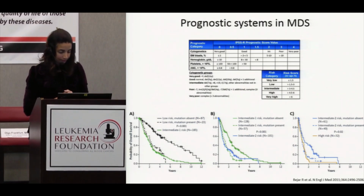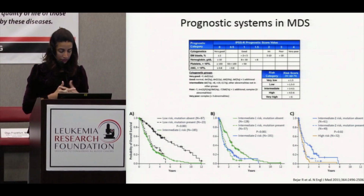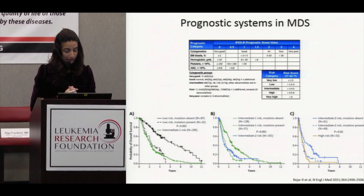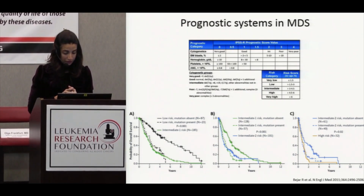And it's not just whether you have anemia or low platelets, it's the degree of it, which is important. And then in a paper that came out around about the same time, which was a game changer in the field, they looked at individual gene mutations that had been reported in MDS in a very systematic way in over 800 patients with MDS.